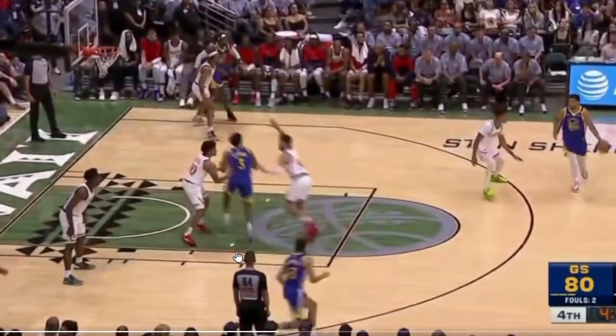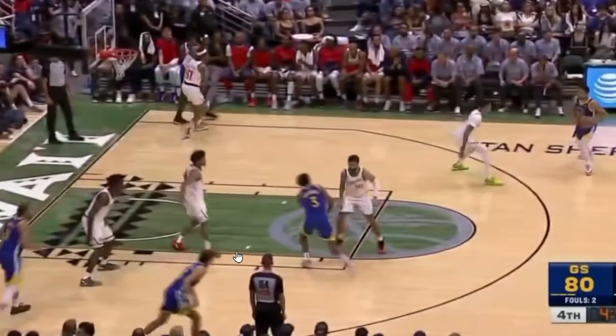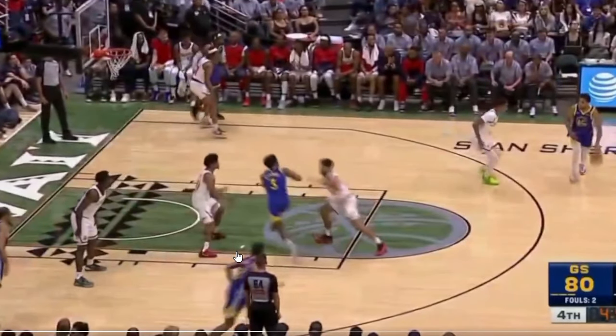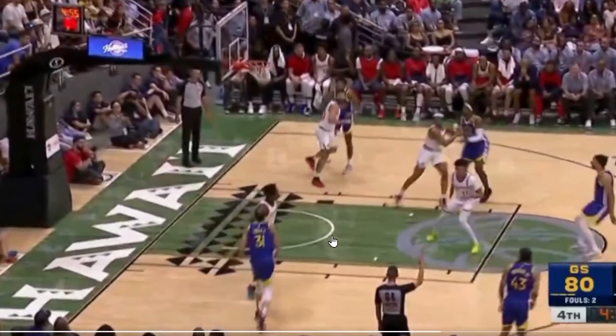Don't care, right? Wow, look at that. I mean, that ball is up quick. Blows out by number 10, but it don't matter. Great cut by number 3. Draws the attention of number 10. Great pass, right where it needs to be. Catch and shoot, great release.